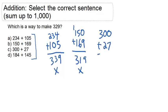300 plus 27 is going to be 327, so that's not going to work. So we know it's going to be the last option, but we need to try it just to make sure that we're right.